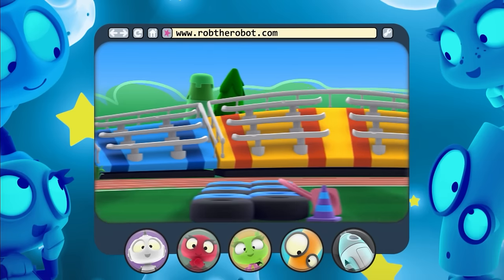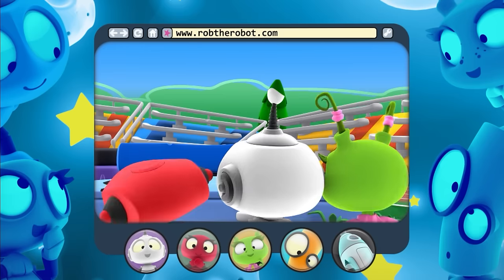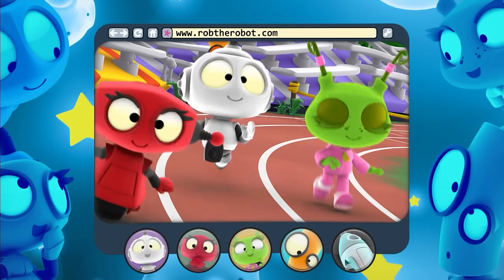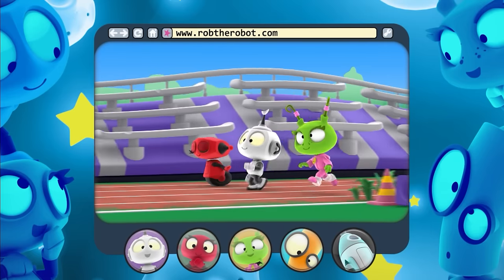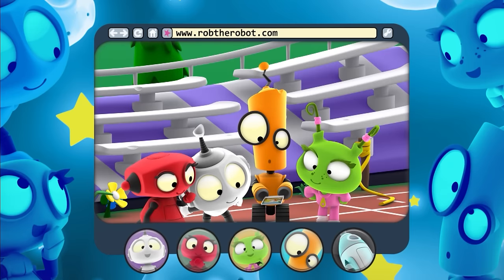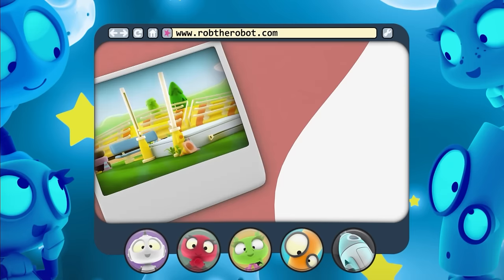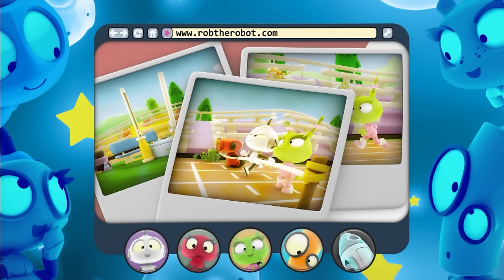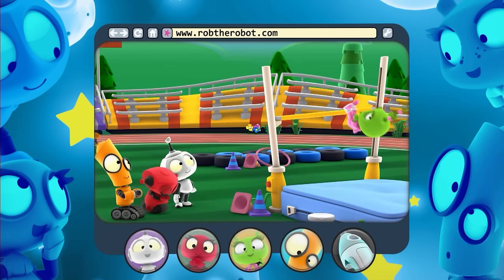Then we tried the high jump. It still wasn't quite right for Orbit. Then we had a race. Wow, you even look fast, TK. Orbit didn't run the race, but he found out what he's really good at, taking pictures. Those are amazing pictures, Orbit. Great job. Thanks. What a great day.